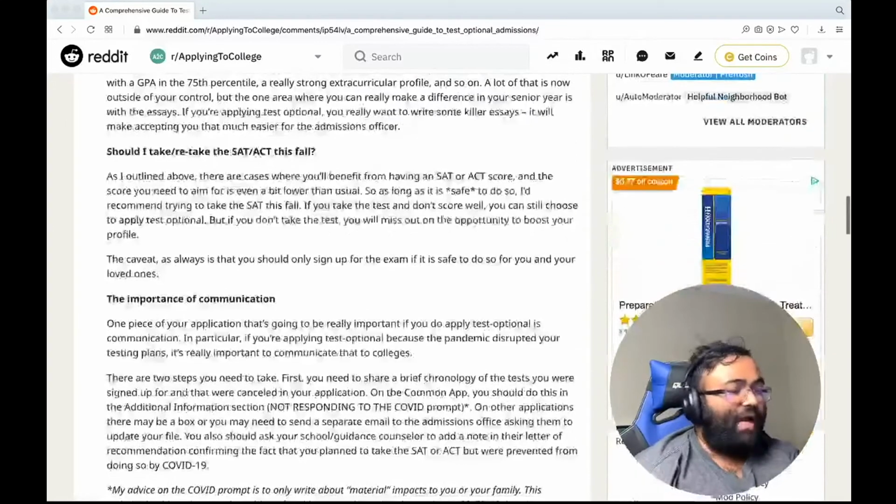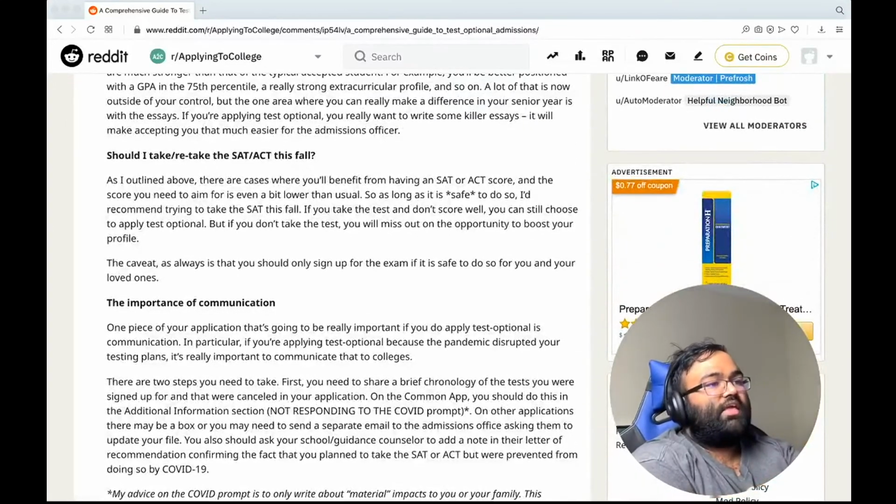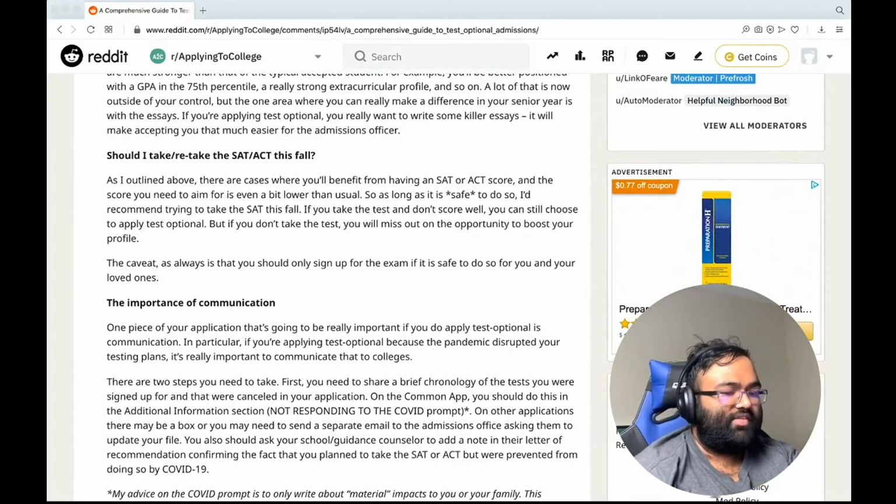So with all of this in mind, should you end up retaking the SAT or the ACT this fall? Is that something that you should plan on doing this fall? Honestly, the answer depends. Obviously, at a very high level, do what makes you safe.